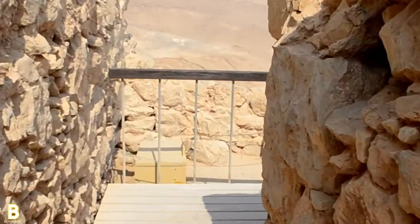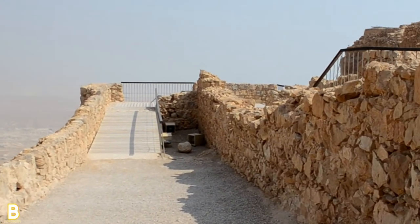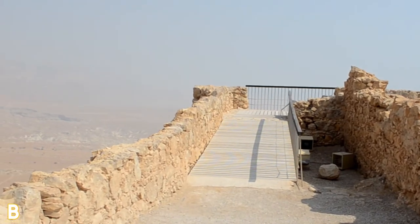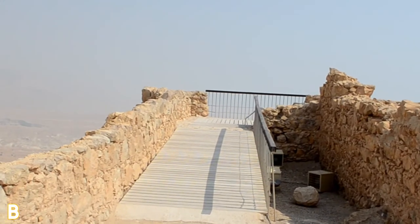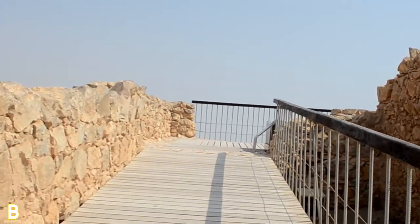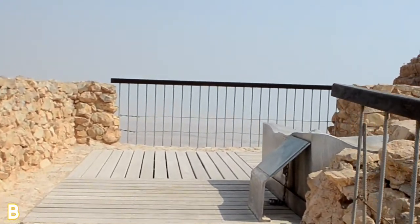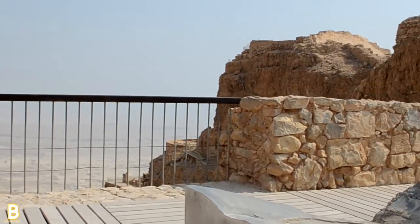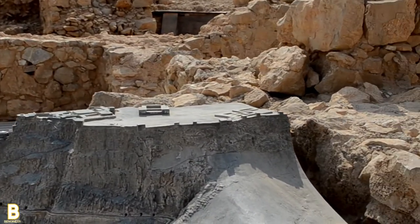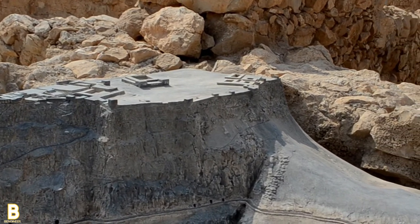Which is pretty amazing if you think about it. How do you get water to the top of this giant mountain? Because water is life. And they also needed water for ritual baths. So here, you can see the model. And what they did was, he made lots of cisterns on the summit, and rainwater would flow into the cisterns in the floods, and the nearby streams was stored there.